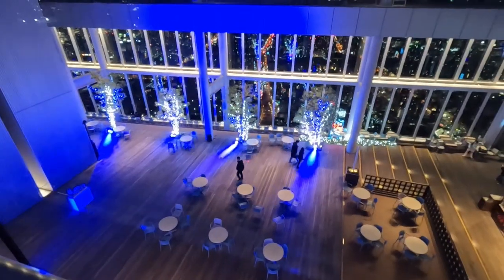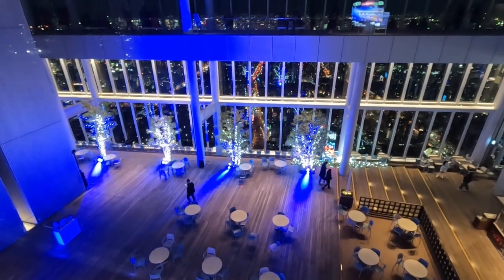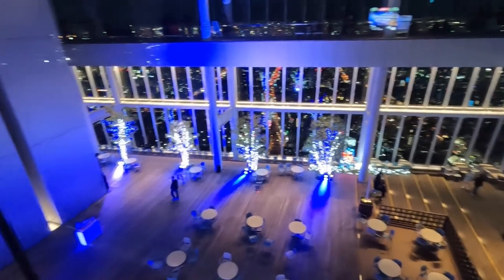Hey guys, welcome back. How did you like the Abeno Harukas? Now, the Abeno Harukas is the second tallest building in Japan. We know it's gonna be the third tallest one very soon. However, it will be still one of the few super tall buildings over 300 meters in Japan.